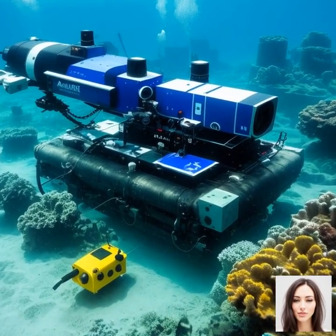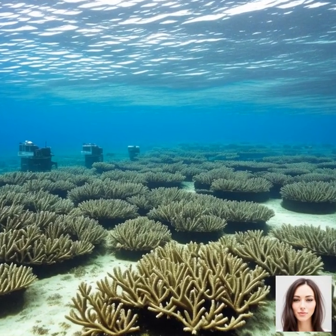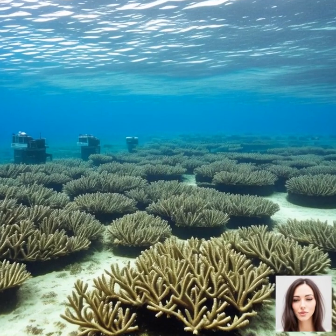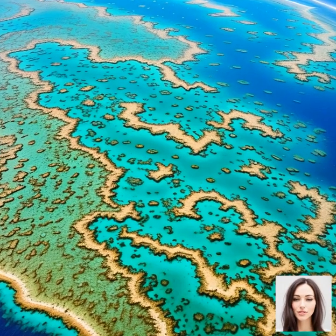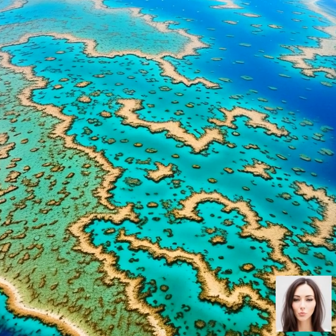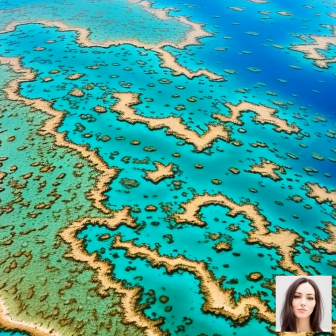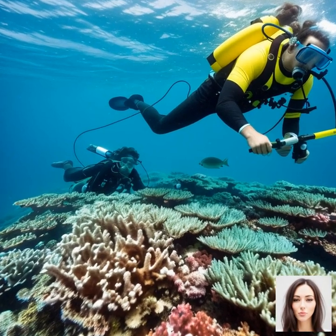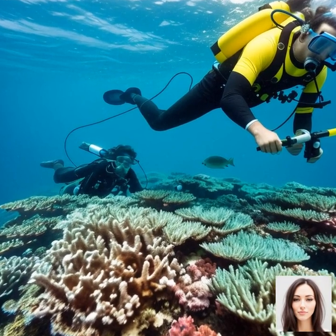Climate change research is also a vital component of ongoing studies. Scientists are investigating the impacts of rising ocean temperatures and acidification on coral reefs, as well as exploring ways to enhance the resilience of corals to these stresses. This may involve identifying and promoting the growth of heat-tolerant coral species or developing innovative restoration techniques.